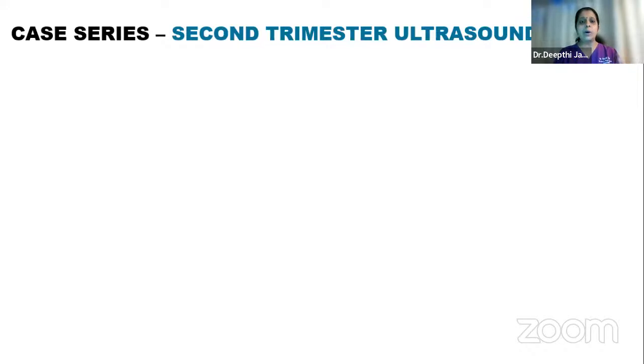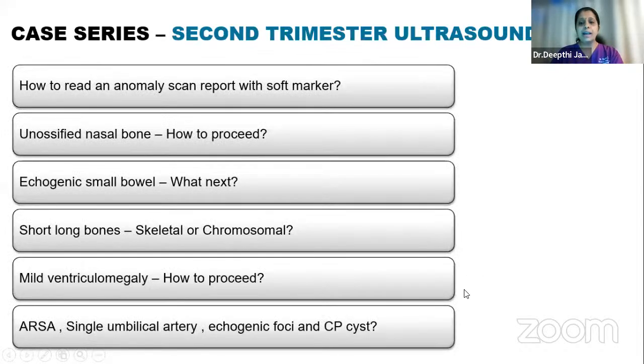So when we think about second trimester soft markers, these are the questions which come to our mind, right? What happens when you have an echogenic bowel? What happens when you have a nasal bone which is unossified? Short long bones, ventriculomegaly, all these things will definitely spark a thought in our mind when we see them.